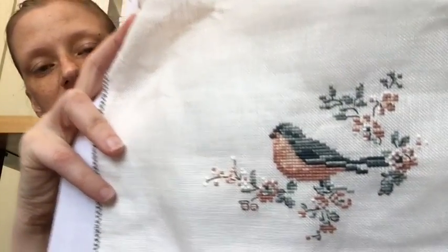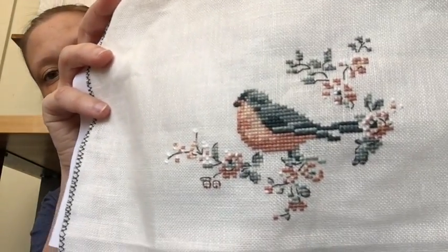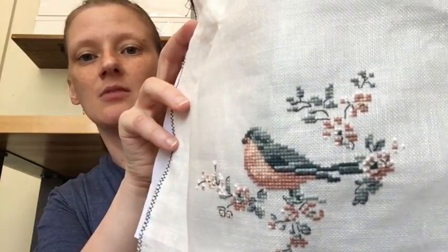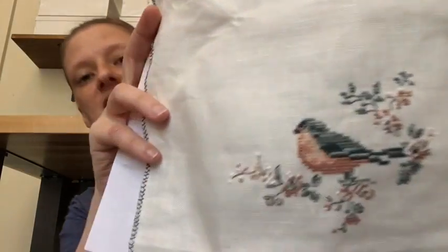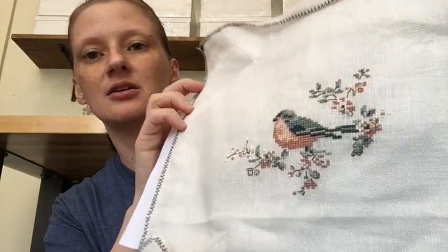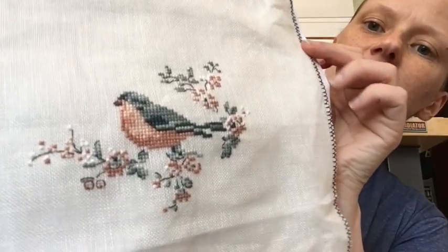This is Bird Teapot Cozy by the French Needle, I think. It was originally designed to go on a teapot cozy, clearly, hence the name, but it was like a pre-made cozy that you stitched directly onto it. I didn't have a use for a teapot cozy, so I just stitched mine on 28 count white, I think, by Wichelt. So there's that. Let's see if I can get this a little bit better with colors.